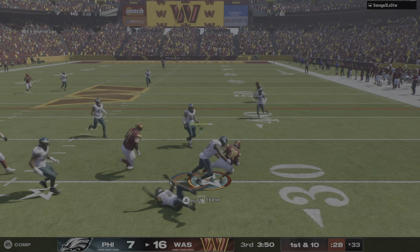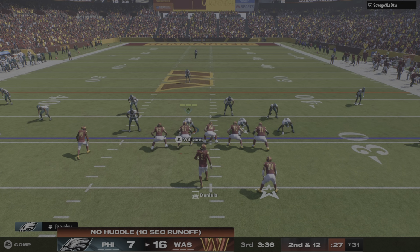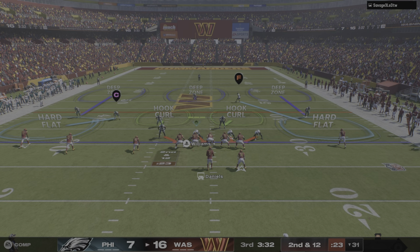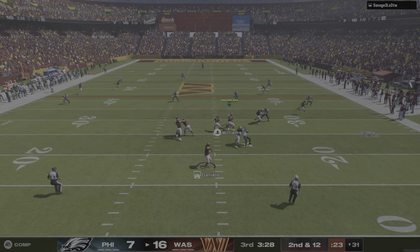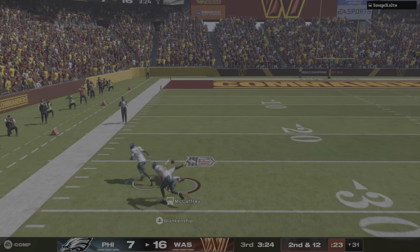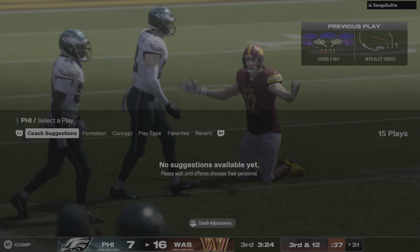I think getting the running game going a little bit more, because I thought in the first half they didn't get it moving the way that they would like. They had success throwing it, but I think these first couple of drives, they'll want to get those running backs going and give them more opportunities, and I will guarantee you that those guys were lobbying for them in the locker room at halftime. And this throw incomplete.